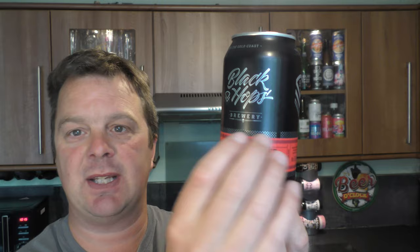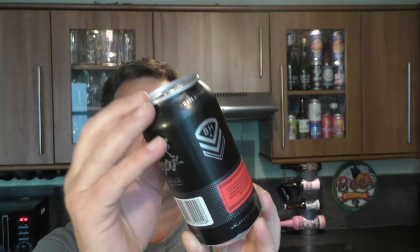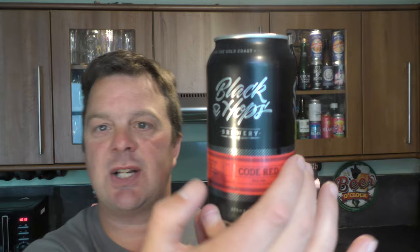They've just changed the bottom of the little bit of wrap that goes on. It is maybe printed on. Yeah, I think it's printed on. But they've just changed the print on the front to green and call it their Session IPA. But I like that, you know, it's a Black Hops beer.